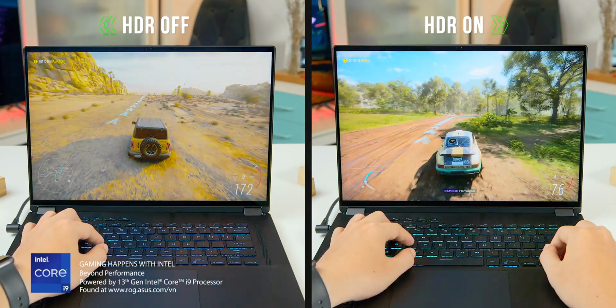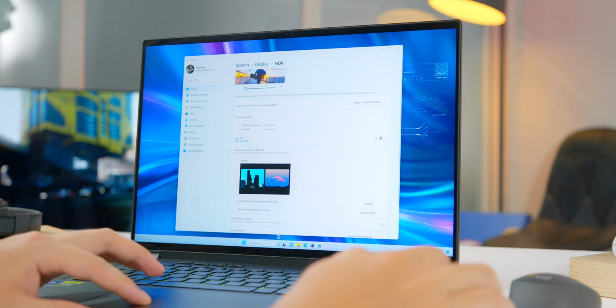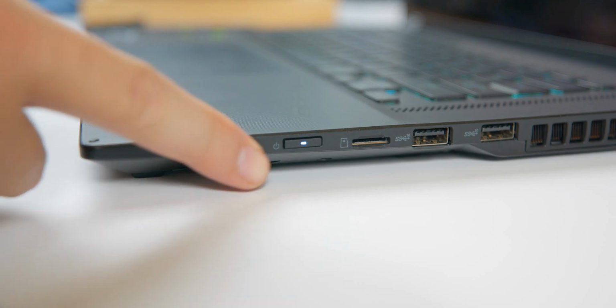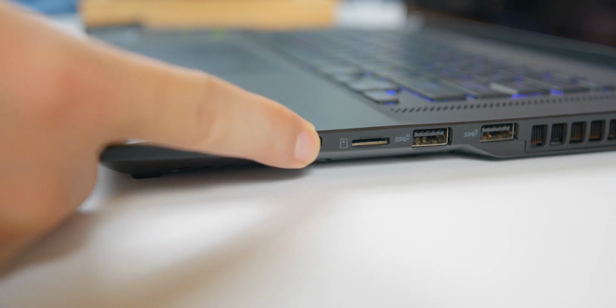However, there's one aspect that I find inconvenient with this HDR mode. When I activate it, the screen goes off, and I have to long press and restart the machine to use the HDR mode. This may be the responsibility of Microsoft.